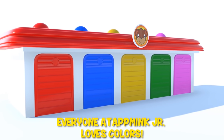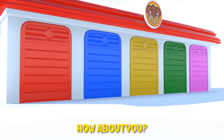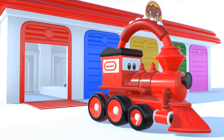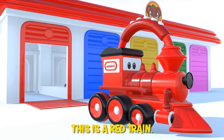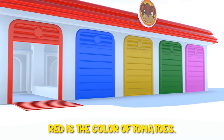Everyone at appMink Jr. loves colors. How about you? This is a red train. Red. Red train. Red is the color of tomatoes.